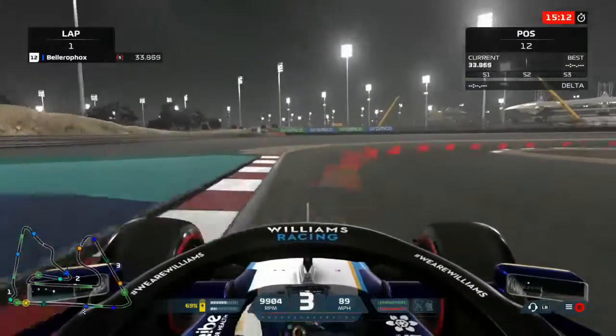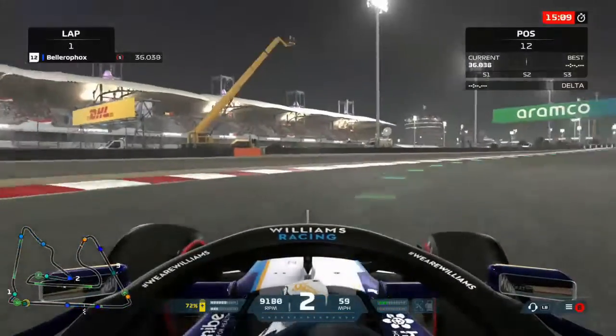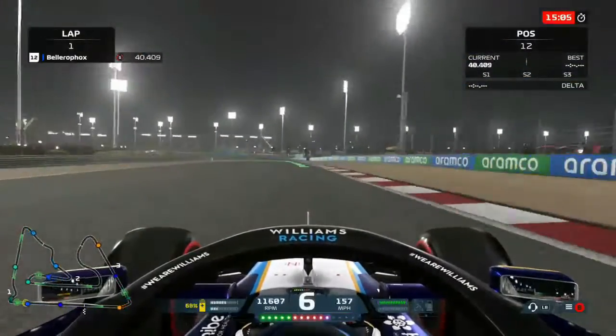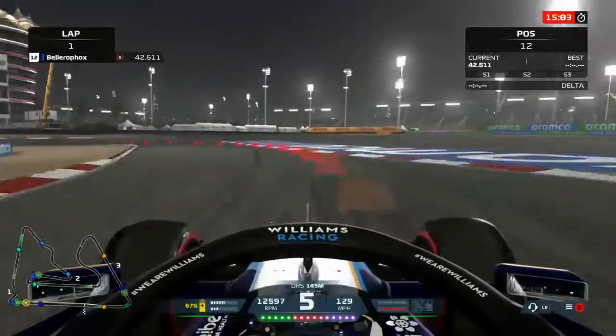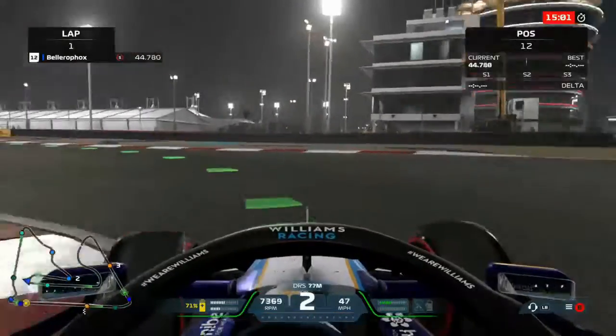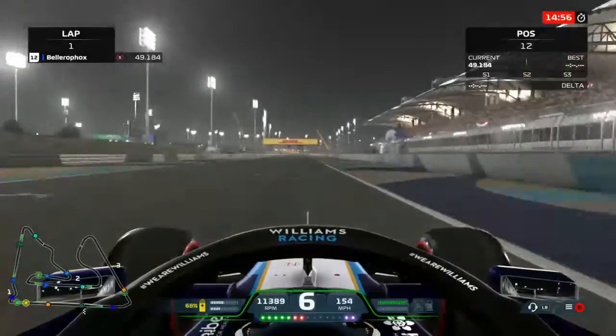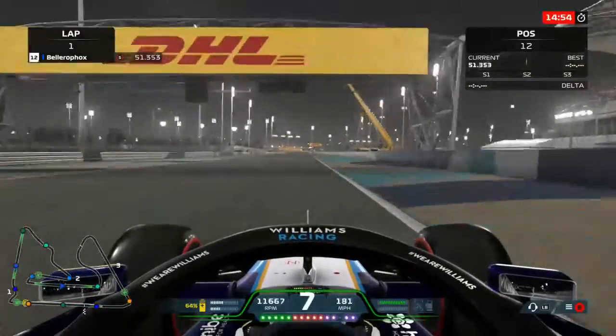Nicely stringing it up through that little S chicane section and into the deep hairpin here, using second gear, not using the curb on the exit to get good traction. Coming into turn 9, 10 is a very tricky section, very easy to lock up. And we do lock up a little bit there, but it just helps us slow down. So not ideal, but pretty nice.